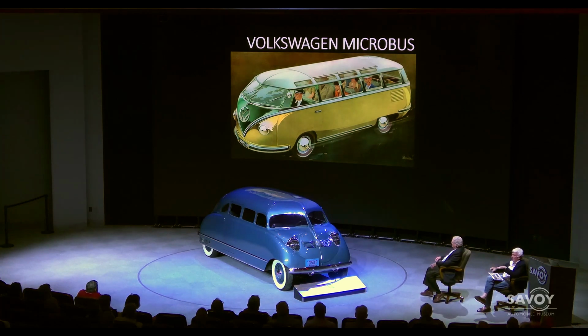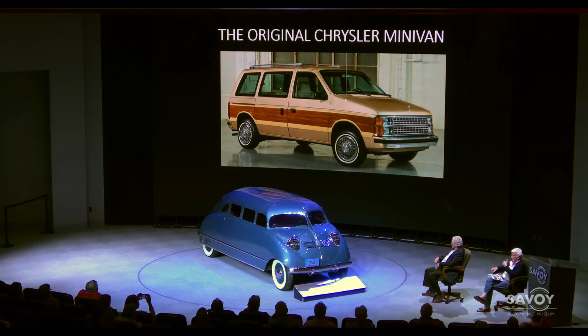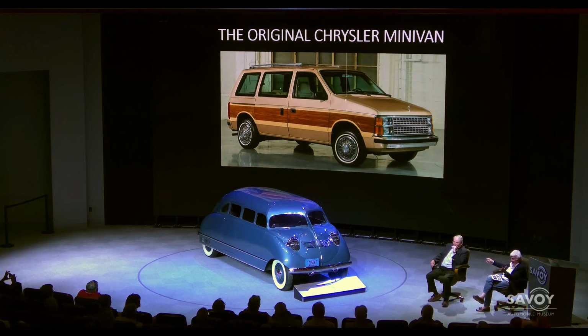So this is where we want you to think backward, in the rearview mirror a little bit, looking at the Scarab, and then look at something like the Volkswagen Microbus, and even more importantly, look at the next slide. And there it is. Now, Ron has taken this car everywhere. People commented on it. I've had it in several museums. And when you tell people that it was the forerunner of the minivan, you can see the lights go on. They get it. They understand.